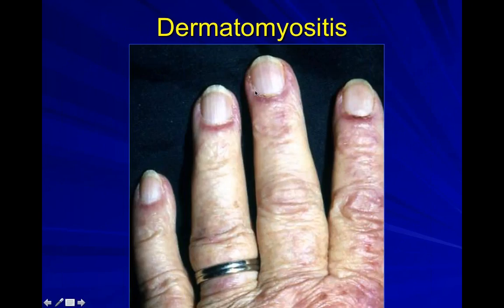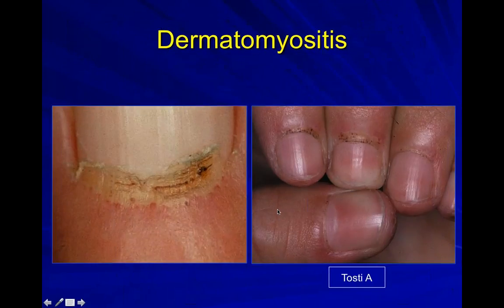Dermatomyositis also shows a very pronounced periungual erythema here. This occurs before you start getting these little infarcts, and then all of a sudden the capillary loops disappear. Why is it erythematous? Because, like I said, these vessels become much more dilated. There's more blood flow. It's going to get more red. And obviously, you know that you also look for Gottron's papules, the heliotrope, and the shawl sign.